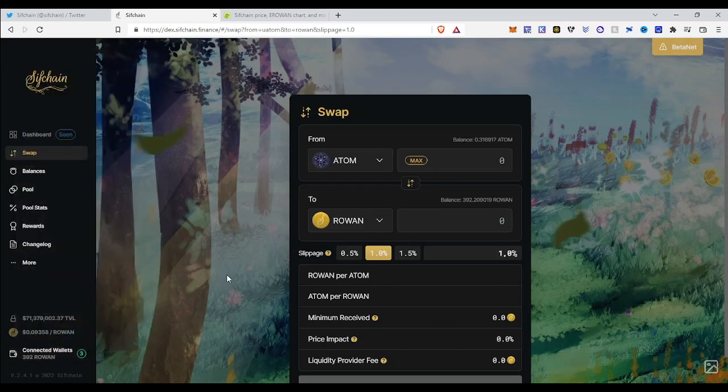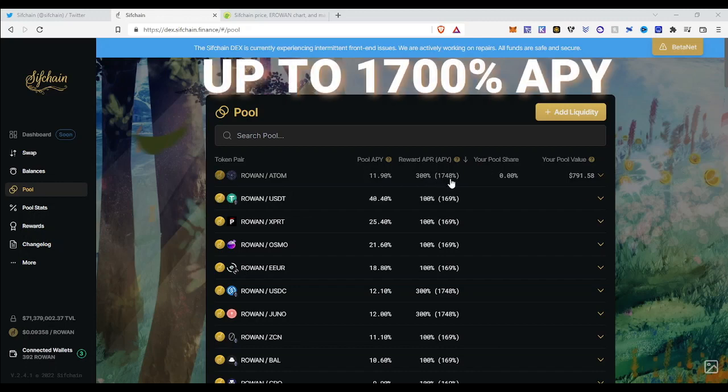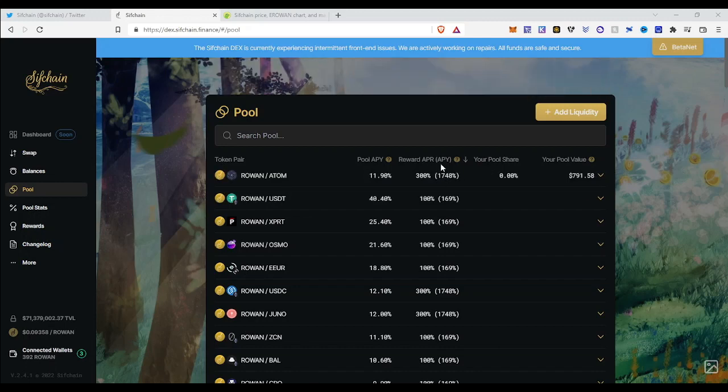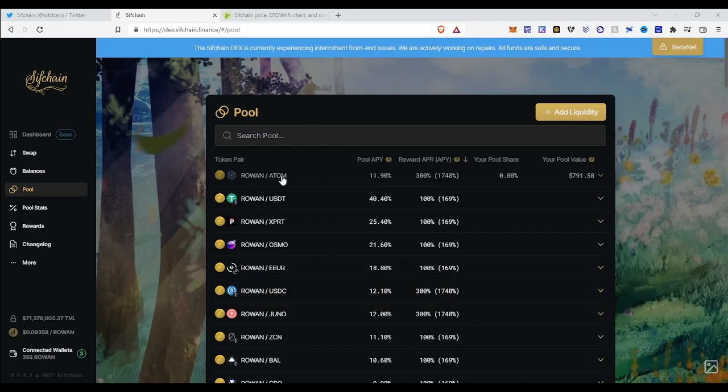Then you click back. If we go to pool, this is the place where we can earn up to 1700% APY. You can do this by providing liquidity for Rowan and Atom. If you want to provide liquidity of $500, you put 250 in Rowan, 250 in Atom, and then you provide the total liquidity and this will give you an APY of 1700% with weekly compounding.